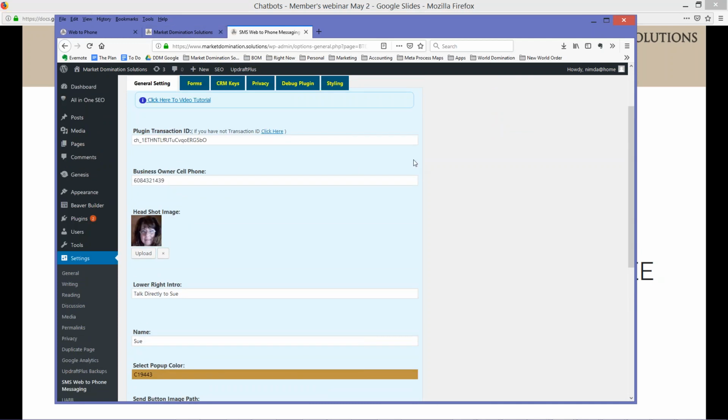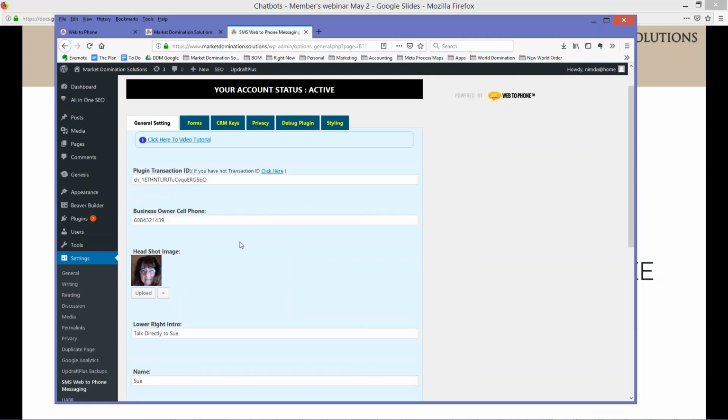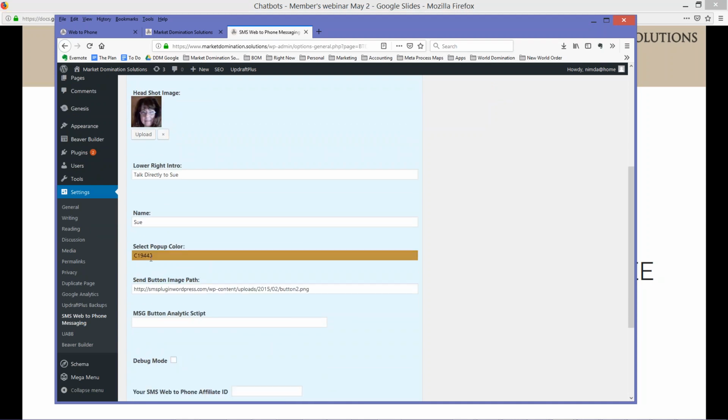When you get an email, the email has your transaction ID. And obviously you have your phone number, right? You need to enter those two things first. And that's the absolute minimum that you need to enter in order to get started. You can just hit update options and be done with it. I updated my headshot, obviously. I configured the text down here. I put my name in as Sue.